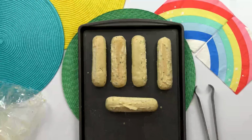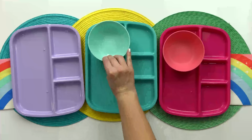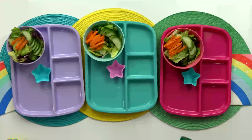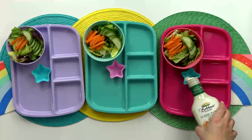Next, I'm gonna go ahead and throw together those side salads. I'm adding a separate bowl here just to make it a little bit easier for the kids to eat. I always think it's easier to eat salad from a bowl versus a plate. And I get questions all the time on where I get these trays. They actually come in a set. I get them at Walmart and it comes with the tray, the bowl, a plate, the cups, and the utensils for only $5. It's such a good deal.